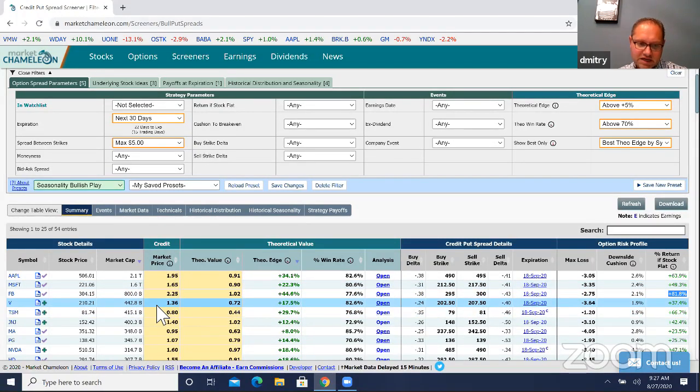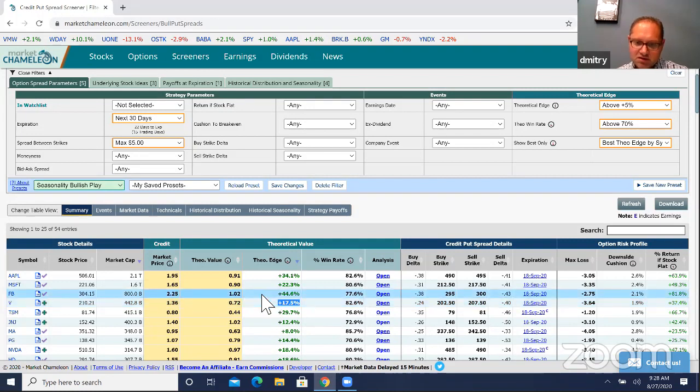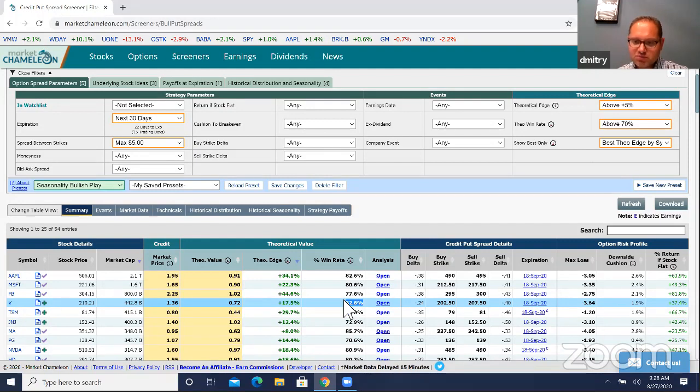Visa makes that list, closed at $210.21. That's also looking at the September 18th expiration, selling the 207.5 put, buying the 202.5 put for a $1.36 credit. We think it's worth 72 cents, which gives you a theoretical edge of 17.5%. The historical win rate on that is 82.6%. If the stock remains above 207.5 on September 18th, that's a 37.4% return on your money at risk.